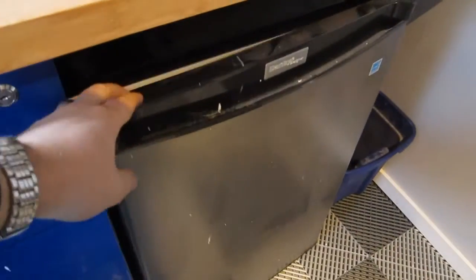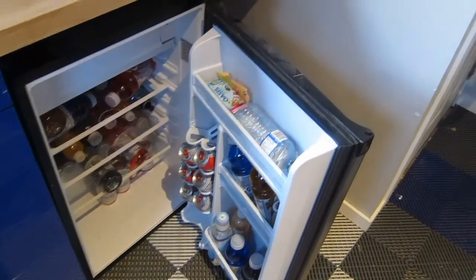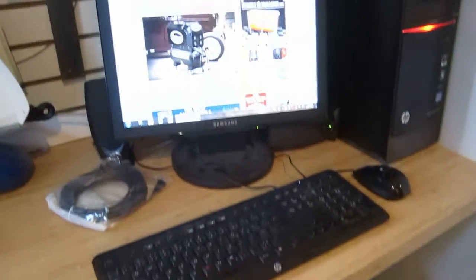So, last but not least, the most important part, the beer. A nice little scratch and dent sale, Princess Auto once again. And to store my Budweiser.